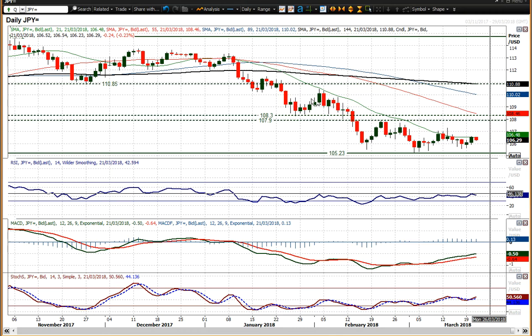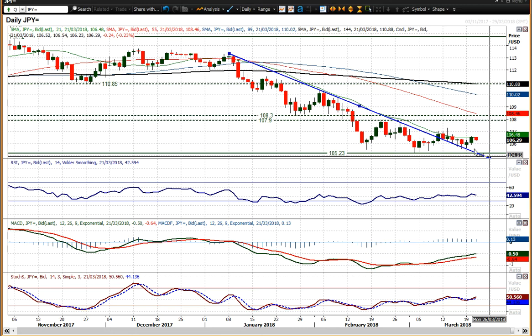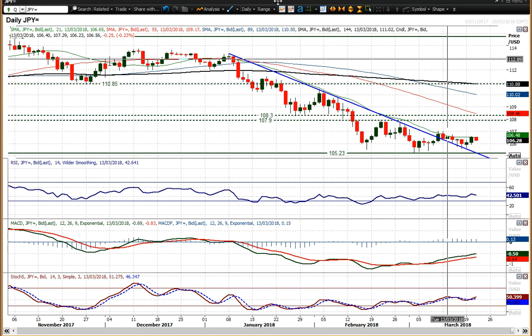But is this turning a corner? We've broken a downtrend, which I've taken off here now. We've broken that downtrend there. This market using that as a basis of support, you can argue, and now starting to pick higher. So today's little move to the downside, I think that's just unwinding a little bit of yesterday's gains on the dollar, rather than anything more sinister.